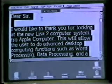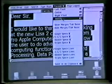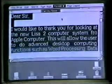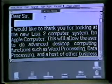Okay. That's amazing. Now I'm also going to tell it that I want the format to be justified on the left and right hand margins. So now it evened out my margin. Now Lisa is going to reproduce exactly what you see on the screen on your printer.